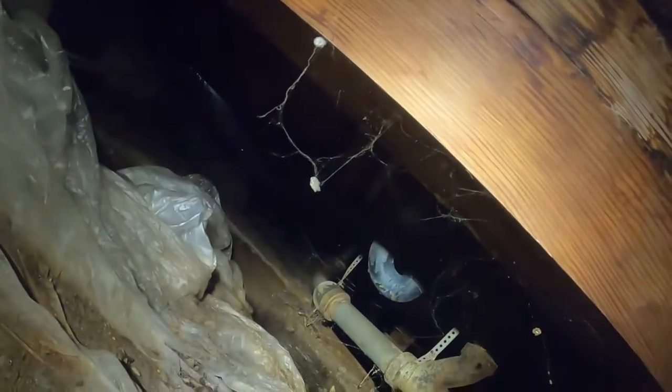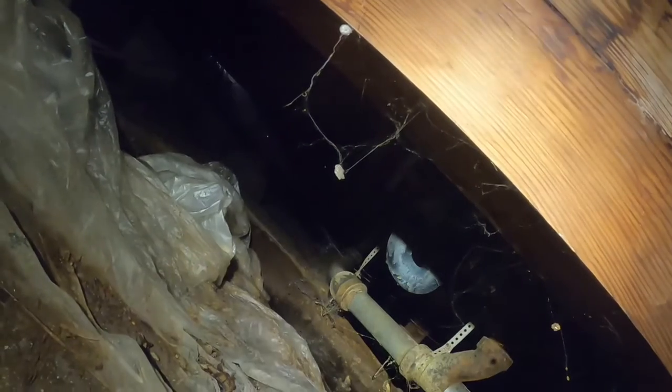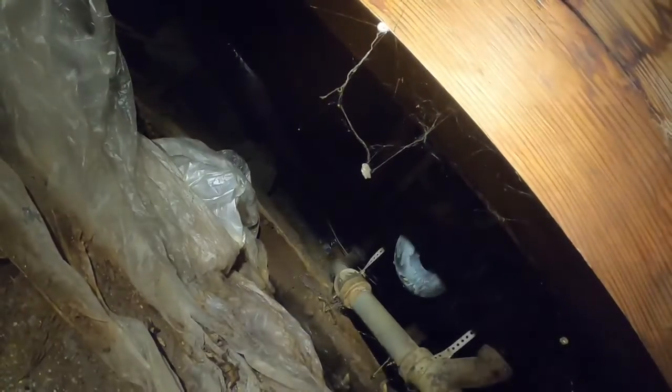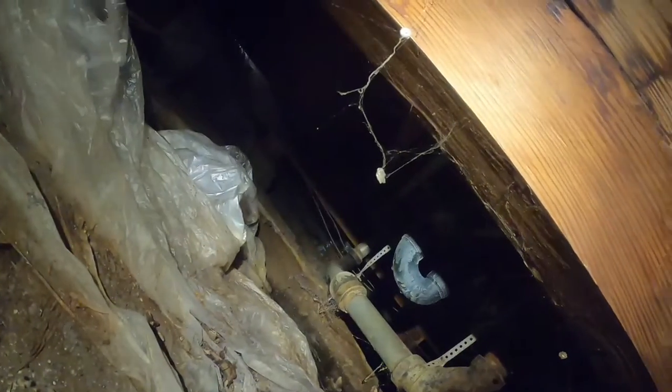All this needs to get fixed up. This here, we're going to need to scrape and treat this blocker here. We're going to need to replace. Look at this floor. You can actually see it dripping. We got a puddle of water there. And that's what attracts termites: the moisture in the ground and this fungus.